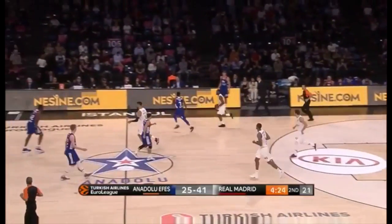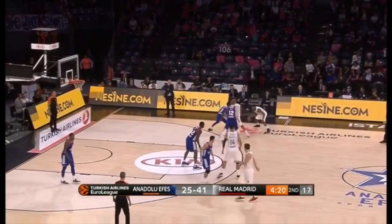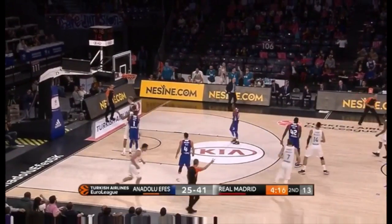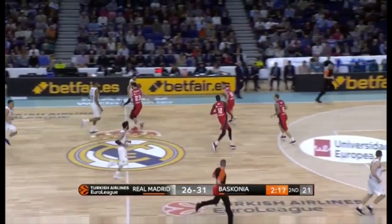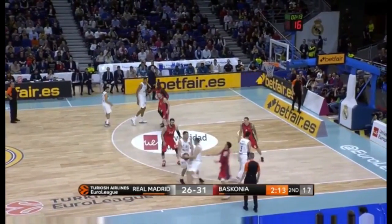Bryant Dunstan moves to 6 points in the game, perfect from the field, and that's the first bucket that hasn't come off an offensive rebound. Count that for a dunk. Also, Shengali cannot get the rebound. Nice job by Machulas boxing out. And Baskonia, nice transition defense right there.